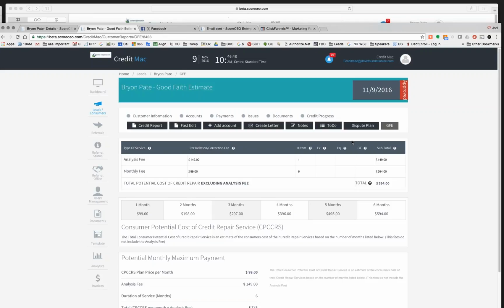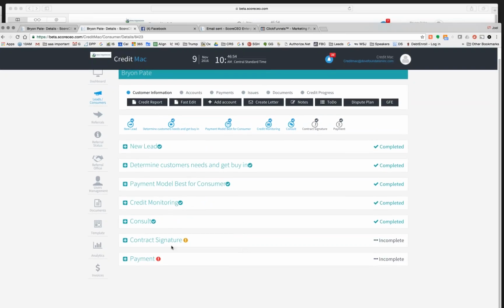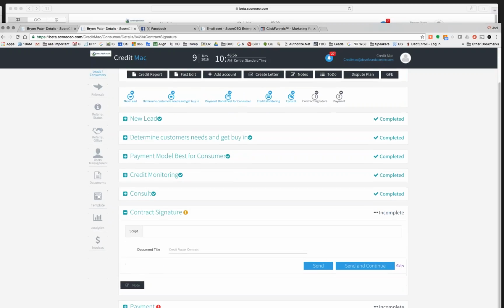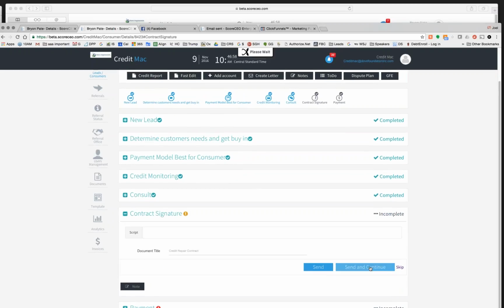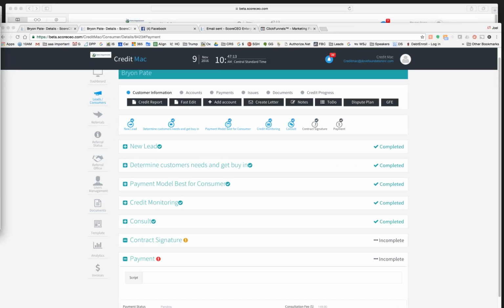Now, according to your business model, you may be ready to send a contract. You may not. But if you are, let's go ahead and send the contract. And again, I want to remind you, we've not left the software system one time except to go get the credit report. So the customer is being sent the contract. It'll arrive via email in just a moment. I'll wait for that to happen.